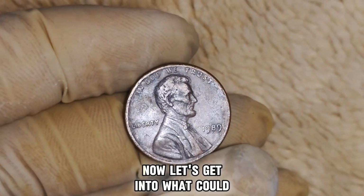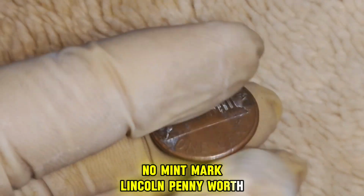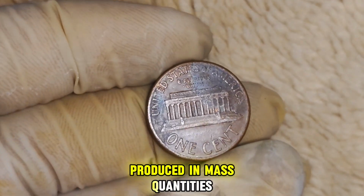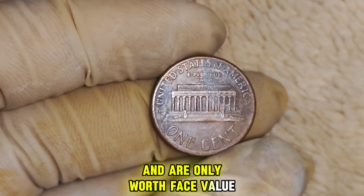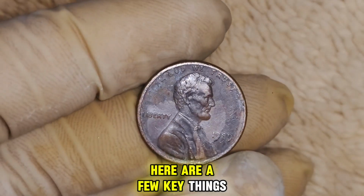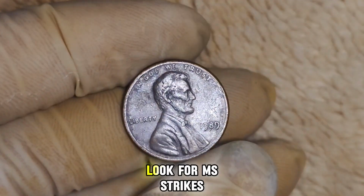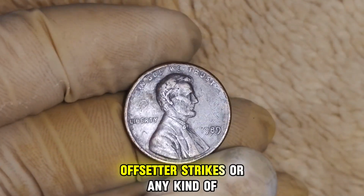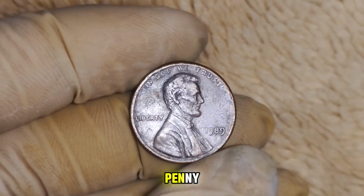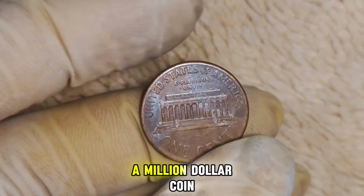Now, let's get into what could make a 1989 no-mint mark Lincoln penny worth $1.4 million. While most of these pennies were produced in mass quantities and are only worth face value, certain factors can dramatically increase their worth. Here are a few key things to look for. Error coins are highly sought after by collectors. Look for missed strikes, off-center strikes, or any kind of doubling on the obverse, front, or reverse back of the penny. Sometimes, these mint errors can turn an ordinary penny into a million-dollar coin.